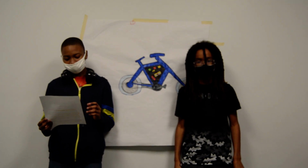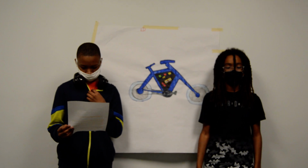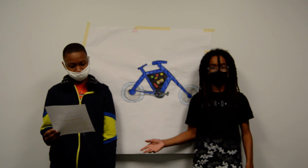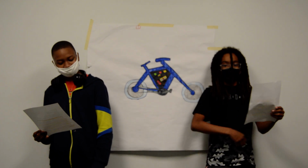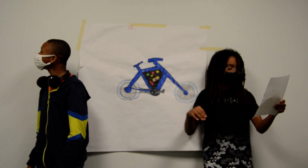The cost of the PV bike will be $499.99. This includes the price of the bike, dynamo, and app. Again, this bike is $499.99. So come on down to get your PV bike.